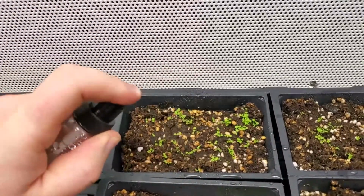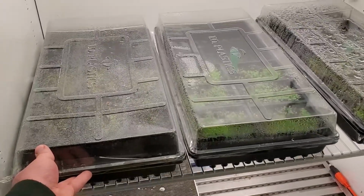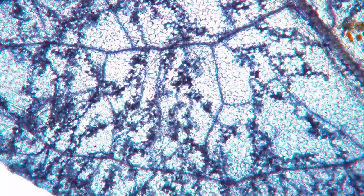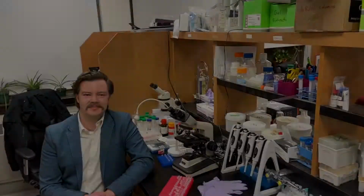What I've been working on is developing a bunch of different RNA sequences that I believe could silence important genes, and then testing those formulations on small seedlings. First, I spray the treatment on the leaves, inoculate it with fungal spores, and then place it in a cool and humid growth chamber. After a week, I collect the leaves, image them with a stain to take a closer look at the infection, and then extract genetic data to determine if those genes were silenced.